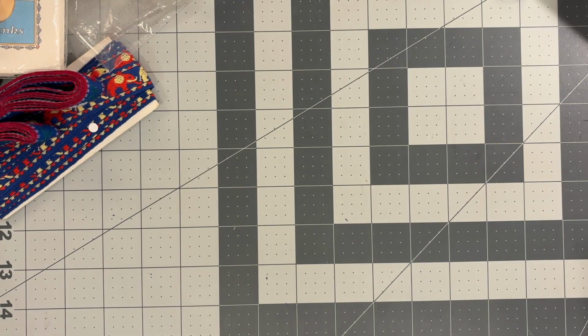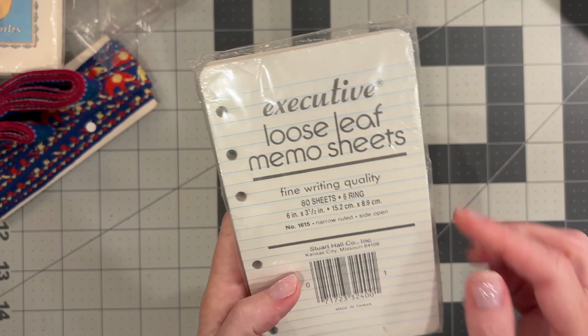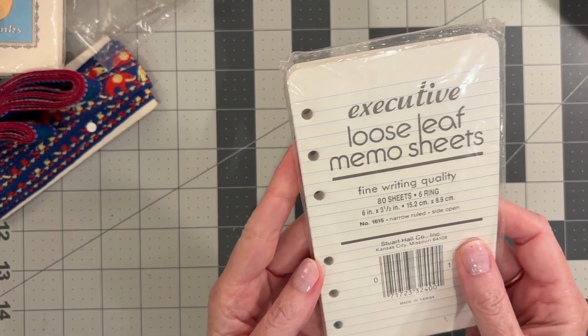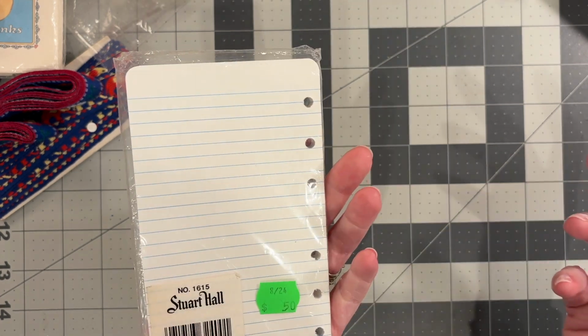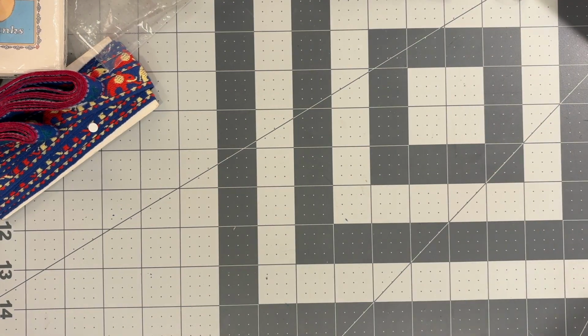Grab that. I got this. This brand reminds me of my dad. He used to have these little tiny notebooks like this when he was a pastor. So cute little pages. I don't have any like this that are white, and the lines are just so close together. I loved it. And it's probably somewhat vintage, not super old, but okay.